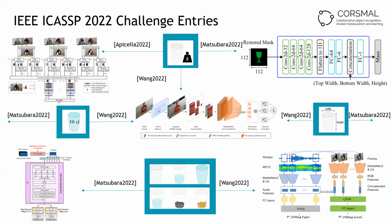Algorithms use different modalities for solving the different tasks. For example, there is a preference for the audio modality when classifying filling type and level, but one team used both audio and vision. Vision is instead preferred for estimating the container properties. 2 teams used the visual data from the front fixed view, while one team exploited all the 3 fixed views.